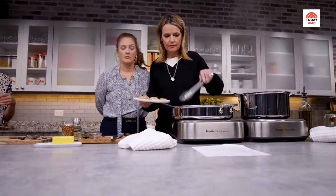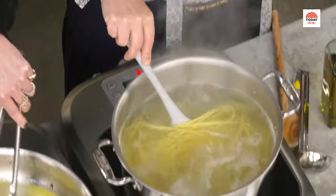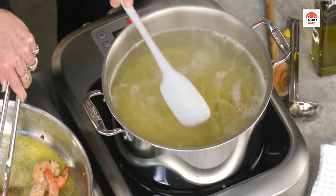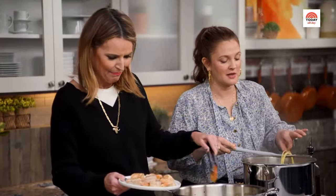Drew, speaking of pasta, will you stir it? Please stir it and test it. Not very far, nowhere near. Hard as a rock. Al dente? Stiff as a board. This is like pencils.